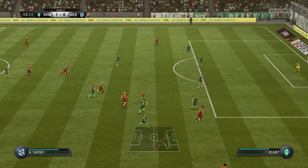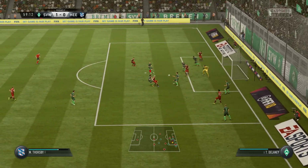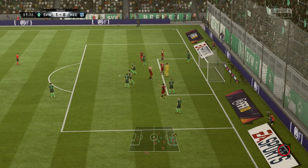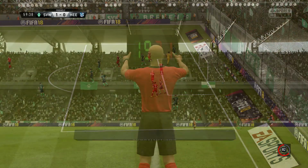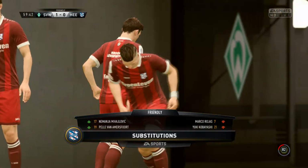Good reading of the play by the defender. And in the shot goes! Oh, what a miss. Well, what a chance for an equaliser that was. And I think the tension got to him, tightened up.